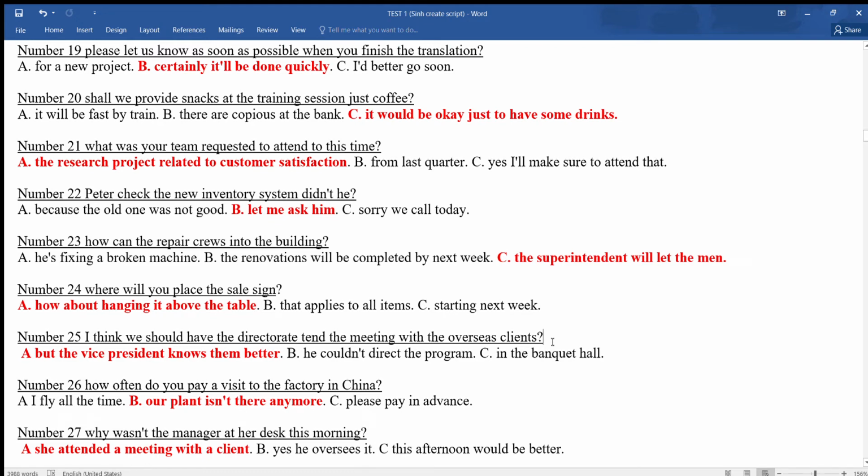Number 25. I think we should have the director attend the meeting with the overseas clients. A. But the vice president knows them better. B. He couldn't direct the program. C. In the banquet hall.